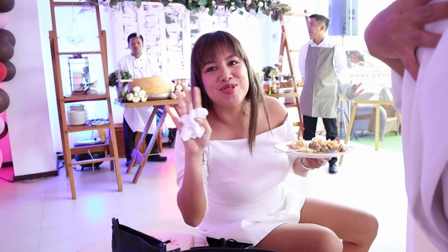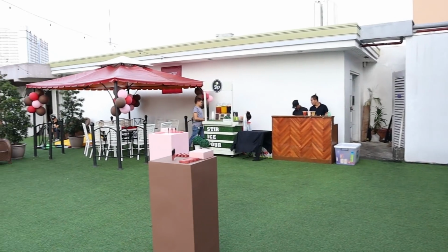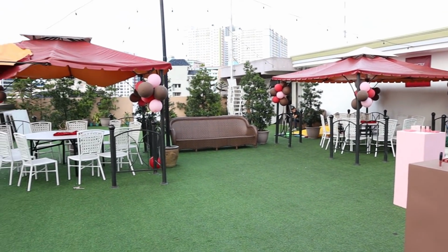We're all wearing white. So I'm wearing my blazer. Hi, guys! And it's gonna be like a sunset party. Kaya may area dun sa labas. Let me show you. Baga tayo mag-start.